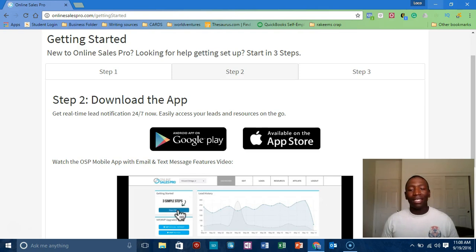So what this app does is, as soon as somebody clicks your affiliate link and opts into your page, so they enter their name and their email or just their email or their phone number, whichever one you decide to pick for your capture page, it's going to notify you immediately, right? So as soon as they go to the next page, which is usually after your lead capture page, you're going to hear a cha-ching sound, right?